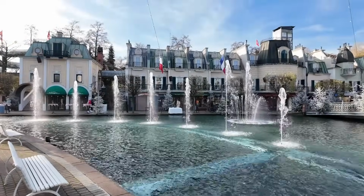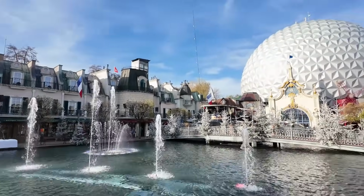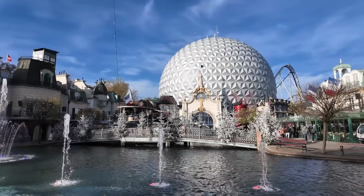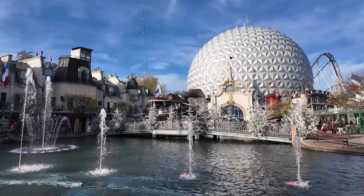It's just gone 11 o'clock and the rest of the park has now opened. I tell you what, it's a beautiful day to be here. Crowd levels are looking very light. I think we're going to be in for one of the quietest days I've ever seen at this park. And the weather is beautiful. Yes, it's cold, but you know what? Look at that blue sky.